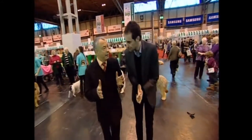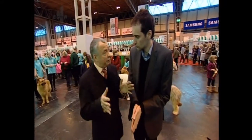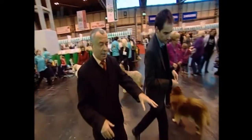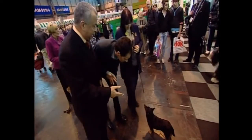Well, the first thing you need to know about the pastoral group is that it's for dogs which help shepherds to either herd the flocks or guard the flocks. And we've got a nice selection here. Starting on home territory, we've got our little Lancashire lass, Daphne. She's a Lancashire Heeler. Hello.